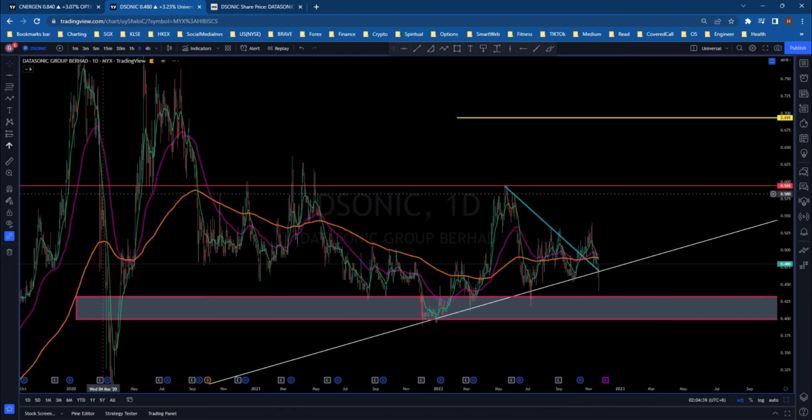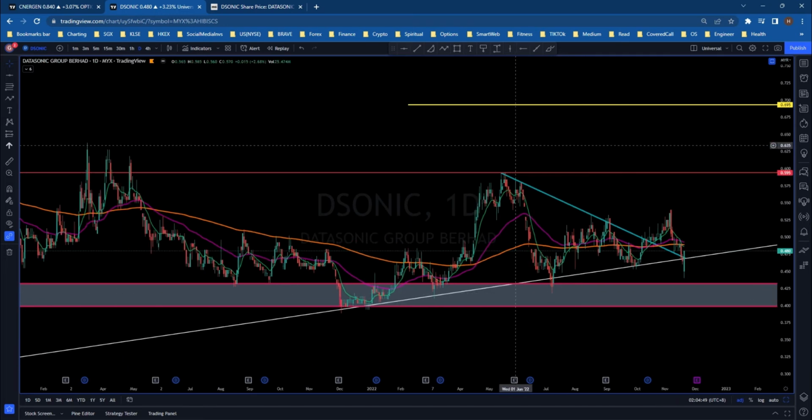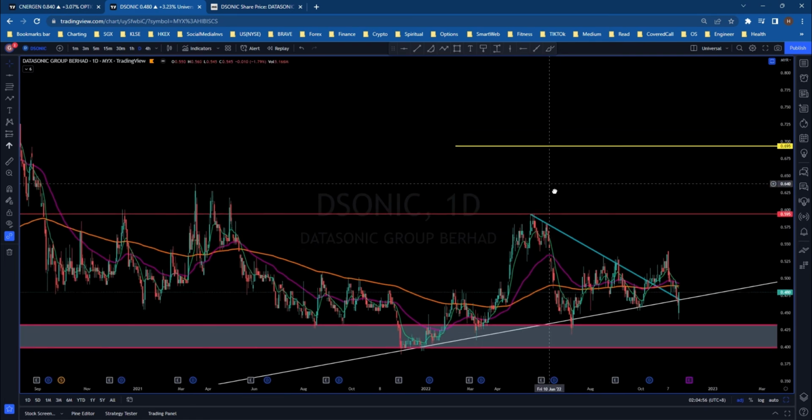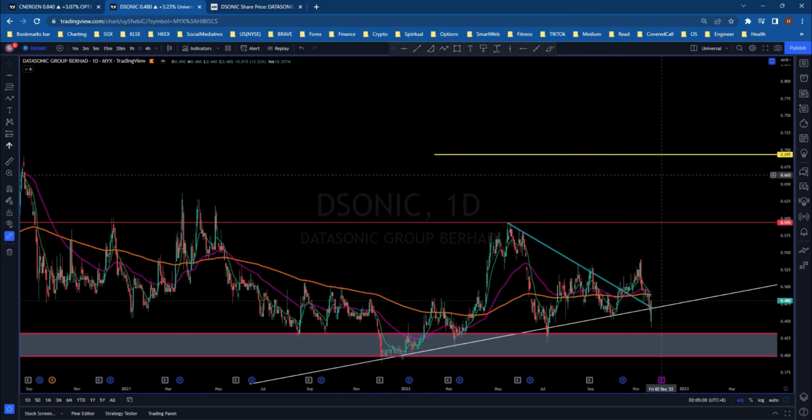Yeah, if you take a look from September itself, it breaks, goes to the bottom, tries to move up, breaks, and goes and tries to break here. I think this is the turning point. If it actually breaks all the way 60 cents and hits 60, 70 cents around this area, it will go up all the way to 1 ringgit.